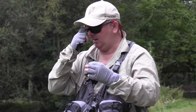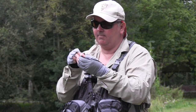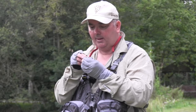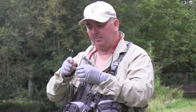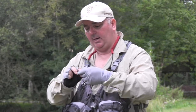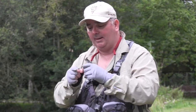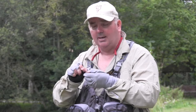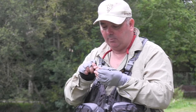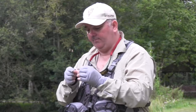We've given that woolly bugger type fly quite a few presentations at these fish, and they haven't been interested one bit. And that can happen as the sun gets a bit higher, a little bit later in the day. They get a little bit more choosy as well. Sometimes it's best when it is later in the day to go smaller with the fly. So we've put on just a little beadhead nymph in a size 16, something that we'd use on any of the Australian streams or in New Zealand. And we'll tweak that in front of them, and hopefully that smaller fly can induce a take.